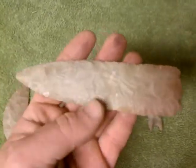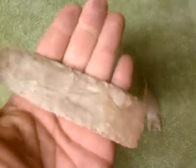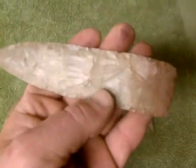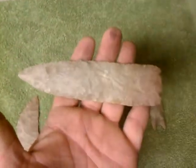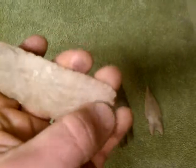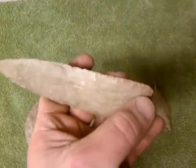And then this one here, my brother found this one, and it was found in 2 pieces, and we super glued it back together. It matches up perfectly, but it's been probably 5 years now, and that glue's gotten turned black right there, so you can see it pretty good. But this is a San Saba knife. It's right at 6 inches, and it's got those 2 little notches at the bottom. Anybody who digs in Texas knows the 2 notches in the bottom.